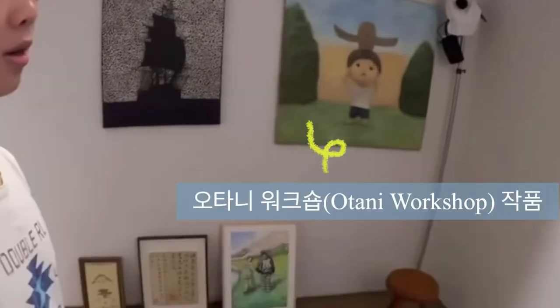This is the work of Japanese potter Otoni Workshop. Because of the name of the workshop, it is mistaken for a group, but it is one person. He mainly works on pottery, but recently he is expanding his scope to paintings with cute feelings and pastel colors.